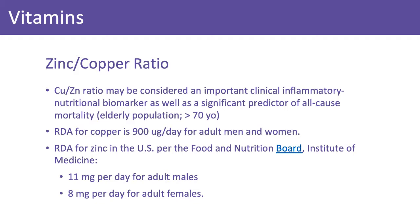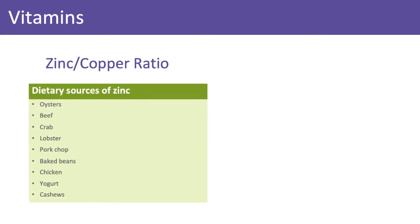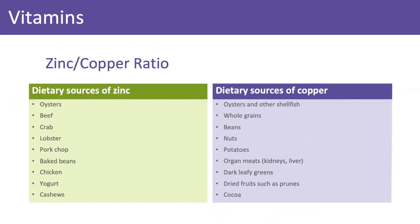Really that's just by looking at a patient's diet and considering what kinds of sources they are getting. You can see in this next slide, on the left-hand side of the screen, dietary sources of zinc, and on the right-hand side, dietary sources of copper. As I mentioned, one of the top sources of both is oysters. Oysters wouldn't be a bad food to incorporate, but they contain both zinc and copper. On the left-hand side, some additional sources of zinc include beef, crab, lobster, pork chop, so a number of different types of meat and seafood, baked beans, chicken, yogurt, and cashews.